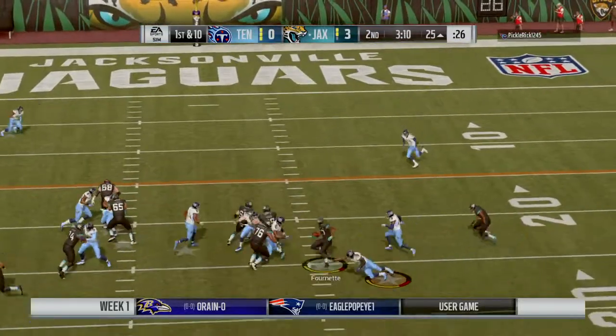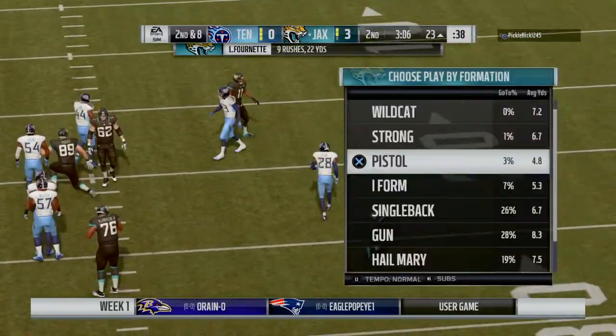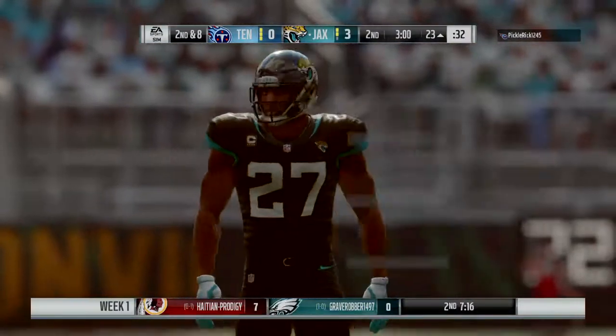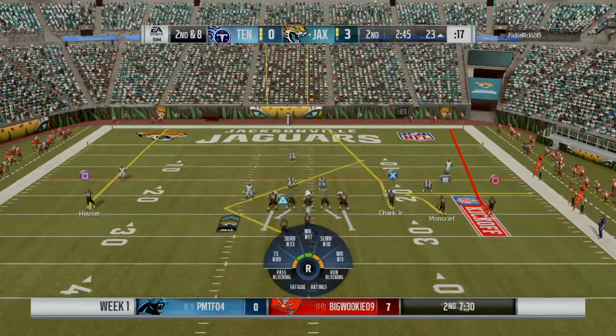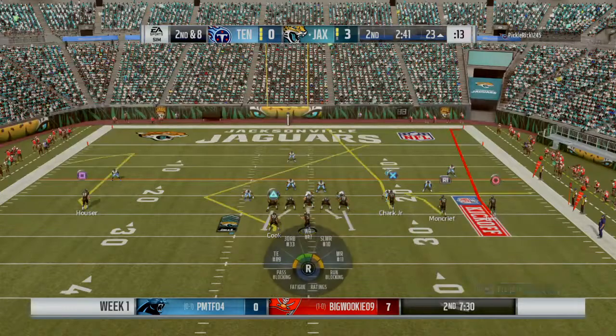A handoff to Fournette. And he's going to take this one down to about the 23-yard line. Give him a couple on the carry there, 2nd and 8. They tried a quick hitter inside, but that one was swallowed up because what they're hoping, this big defensive lineman will take the bait and move laterally and open up a crease that they can run through. Didn't happen on that play.